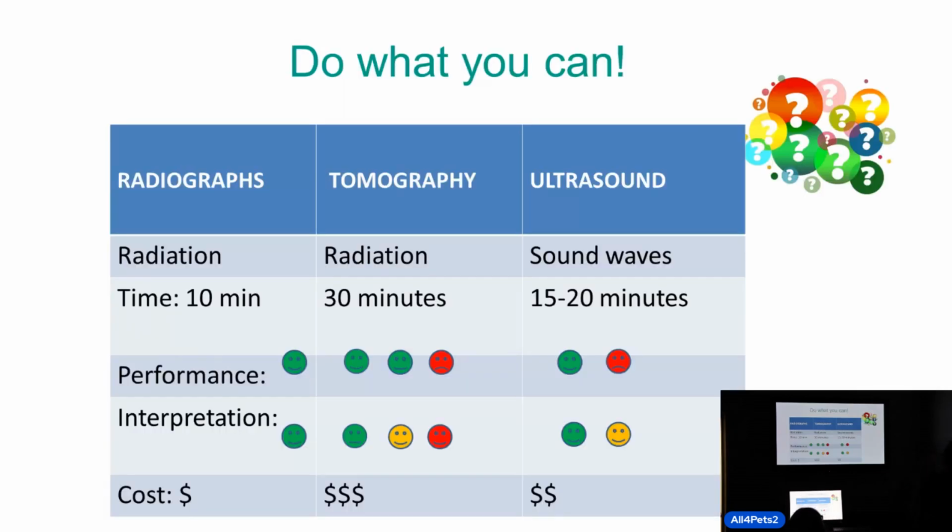So the radiographs, tomography, and ultrasound, in summary, is this, so you can understand. With radiographs, you use radiation. We spend about 10 minutes to perform. It's easy to perform. The majority of the cases are easy, right? The interpretation, the majority of the time, we have a lot of experience with radiographs, so we can understand, and the cost is low. So in the majority of the cases, we're going to choose radiographs.